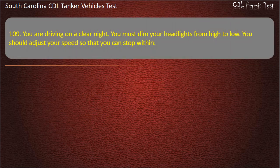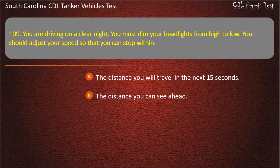Question 109. You are driving on a clear night. You must dim your headlights from high to low. You should adjust your speed so that you can stop within the distance you will travel in the next 15 seconds. The distance you can see ahead. The length of your vehicle. Answer. The distance you can see ahead.